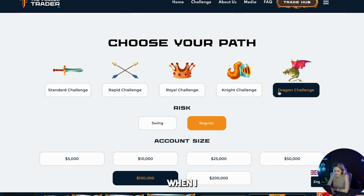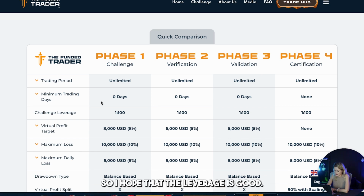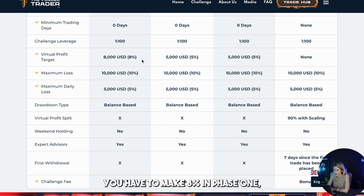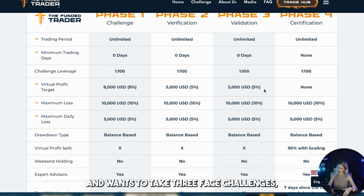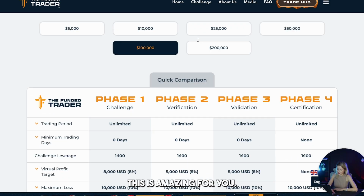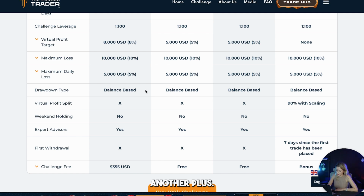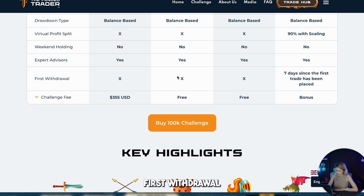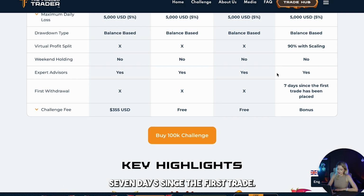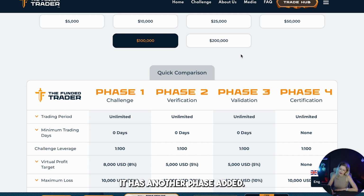What I didn't realize when I read about those challenges is that this is a 3-phase challenge. So I observed that the leverage is good. You have to make 8% in phase 1, 5% in phase 2, and 5% in phase 3. If you're a person that doesn't rush and wants to take 3-phase challenges, this is amazing for you. And I can see that here the price is the main point. It's a really low price for it. And the drawdown type is balance based, another plus. No weekend holding though, because it's not swing, I assume. First withdrawal, 7 days since the first trade. Okay, this has a lot of advantages. The only disadvantage is that it has another phase added.